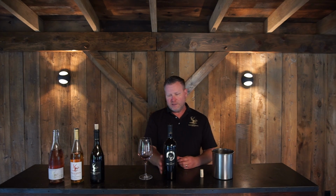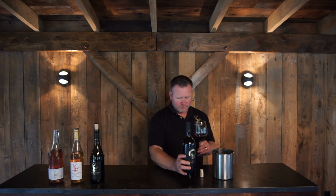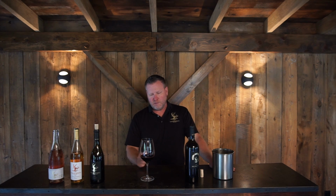So with that, let's go ahead and pour a little bit here. Let's give it a little swirl to get the aromatics going. It just has a very intense, concentrated, dried fruit note to this wine, like a dried cranberry note, like a prune plum note, just a lot going on with this. I even get a little bit of a baking spice, and that's typically coming from the French oak barrels that this spent so much time in.